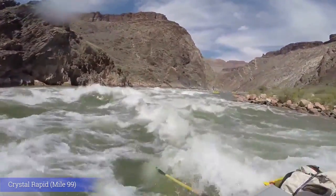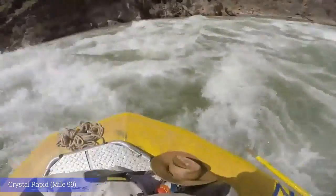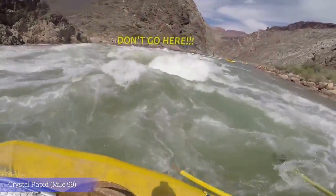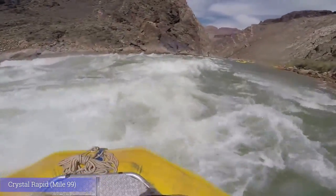Our rower here is strong with a very intentional approach, and she did not start very far out in the pool the way some might. As you've seen, after some really hard rowing, it was a little too close for comfort with the main hole there.